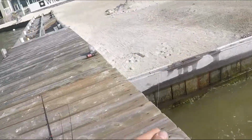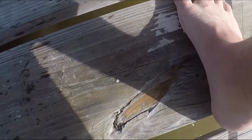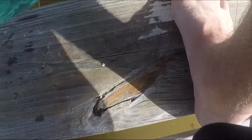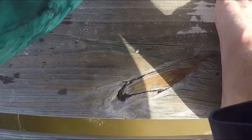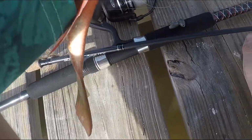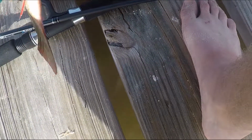Sorry, the camera might have been off, guys, but there we go. Pretty big, looks like mutton snapper. Yeah, it's a mutton snapper. Nice size mutton snapper here, guys. Probably the biggest one I've caught this trip, honestly, because I haven't really caught a whole lot of big snappers. Didn't have to throw it overly far out. I just threw it kind of only about 30 feet in front of me, and he hammered it almost as soon as he hit the water.